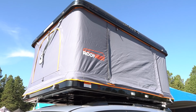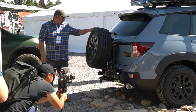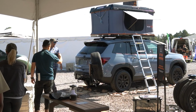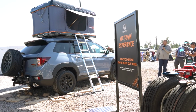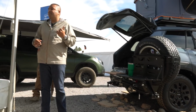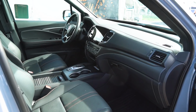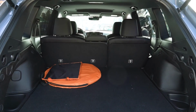Up top, we have a roof nest rooftop tent. This is the Sparrow XL. The roof nest rooftop tent is aerodynamic. It was a rooftop tent that made sense. And right here, we have the Dirt Complex Trail Swing rear hitch tire carrier. And right here, we have a front runner table. It's got some really cool 3mm high strength steel skid plates over the oil pan and fuel tank. You know, so this thing is ready to go overlanding. We updated the materials on the inside of the vehicle, so it does have a more scratch resistant, it's easier to clean. So when you're out in the wild, you're coming back in with all this dirt, the material is just so easy to wipe it down or wash it down.